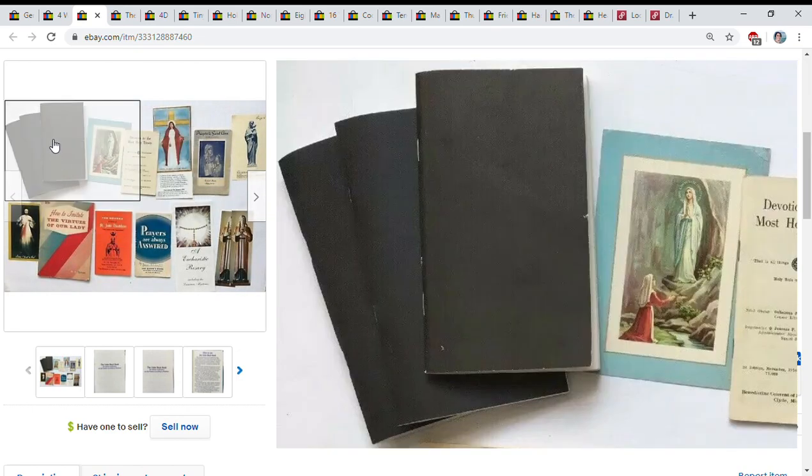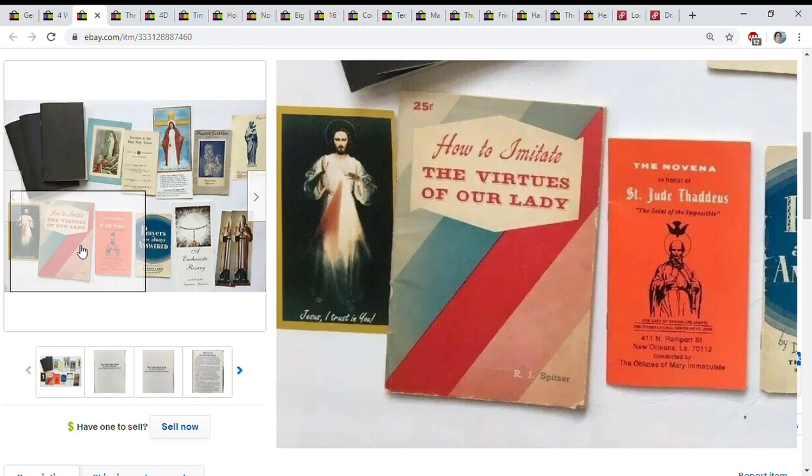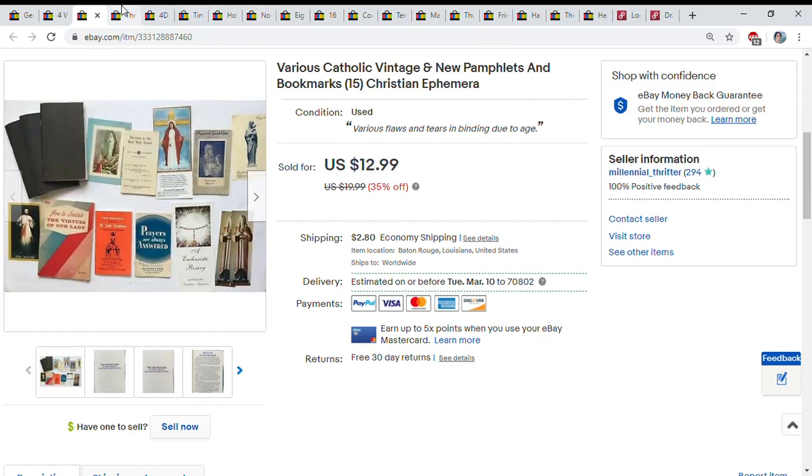These are just a bunch of Catholic brochures that I got at the big trash and treasure sale last year. It took a while to sell them, but I knew they'd eventually sell. They were always getting some watchers here and there, but finally someone caught them on a sale for $10. I paid $1 for these.